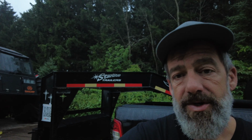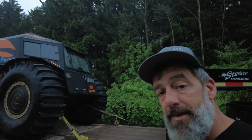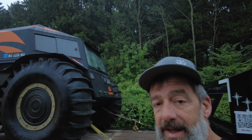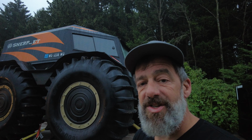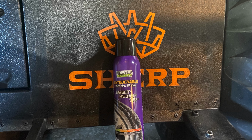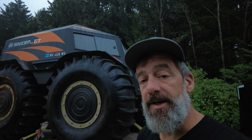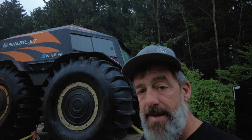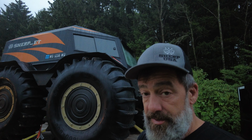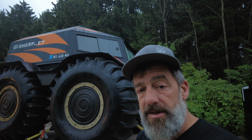We got about an hour drive. We got the Sherp cleaner than I think it's ever been. In fact, it's probably cleaner than when it was even new. The key chemical that we used was actually tire cleaner. Put a little tire cleaner on the outside of the Sherp and you can get all the scratches off that happen from going through this and that. So we'll talk to you in a little bit.